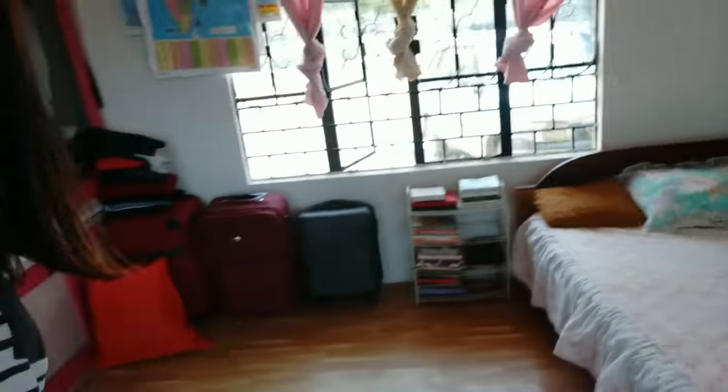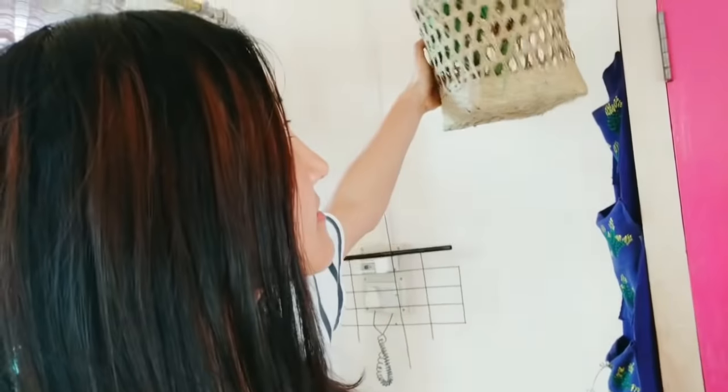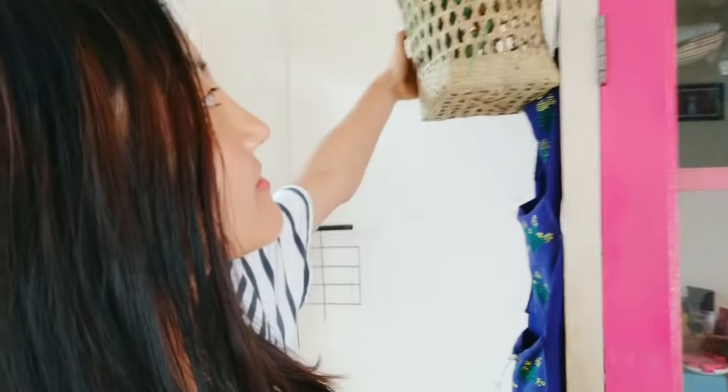To be washed, and I feel like there's much more space now. And here is the keyboard dining area, and also I have a new addition here, this small naga basket, just for some decor.